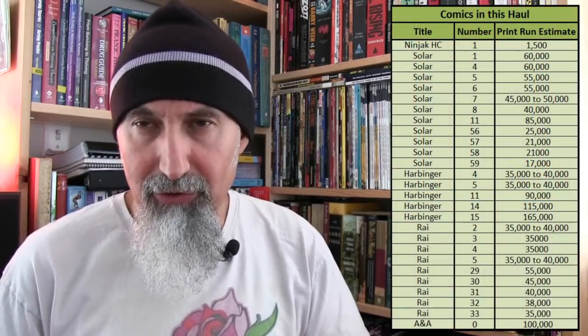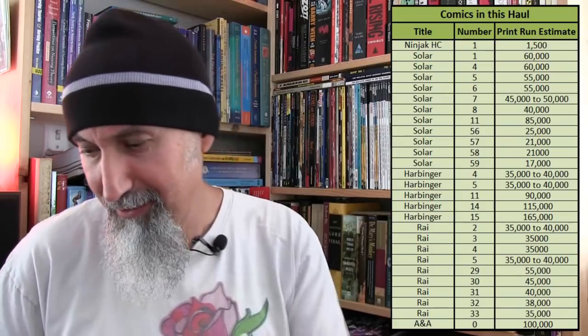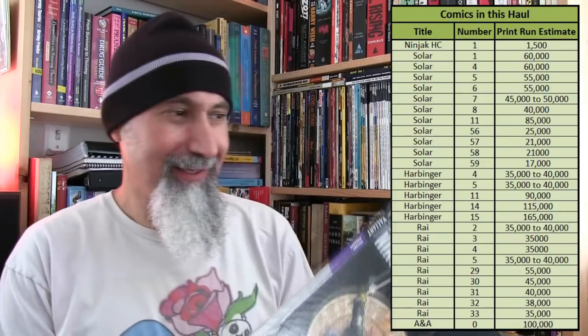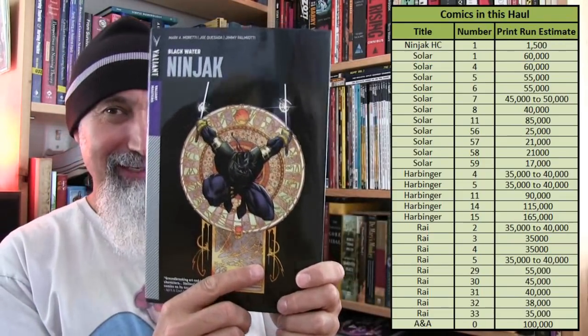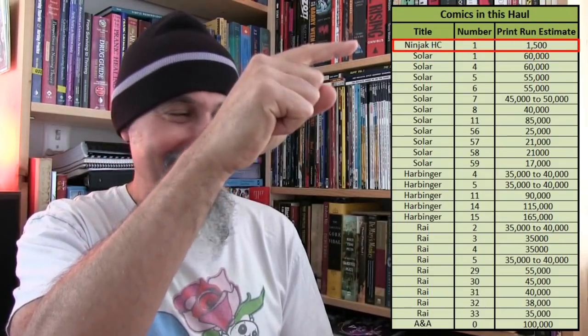Beautiful copy, right? And let me show you something else here. I made a chart, right? A table of the print runs of some of the key issues in this haul, or most of the issues in this haul. I missed a couple of them, right? So here's a table with the print runs. This guy that you see here, Ninjak hardcover, is the top one listed right up here, right?